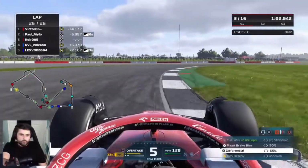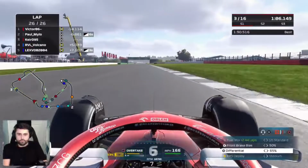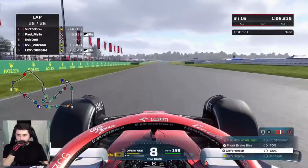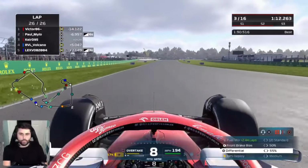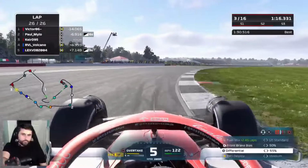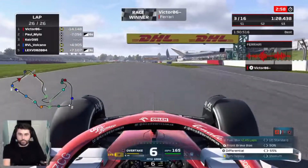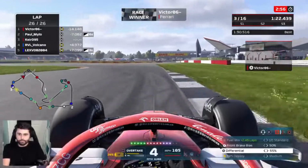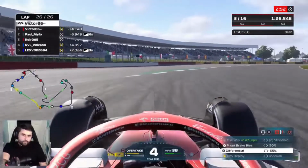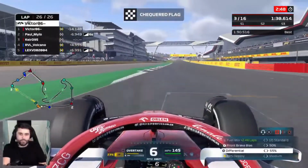But at this point we were just sort of thinking about consolidating this result, and it was going to give us an extremely strong points finish to round off the season. 73% on the front left, so we really were going a bit conservative on these final few corners. As Victor wins the race for Ferrari and closes out the championship for him. A really strong end to the season. But we're going to come across for our second podium.